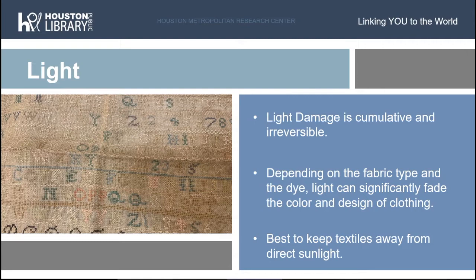As you can see in the example photo I have here, this is actually the cross-stitch sampler from the Julia Idison collection. The full alphabet is sewn on to there in cross-stitch, but most of the threads have faded away. Anything that isn't like a super dark color has faded to near obscurity at this point.